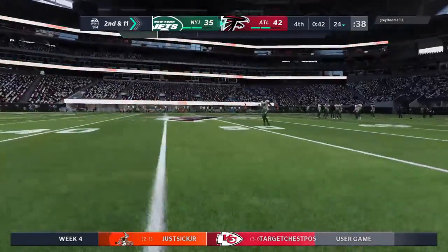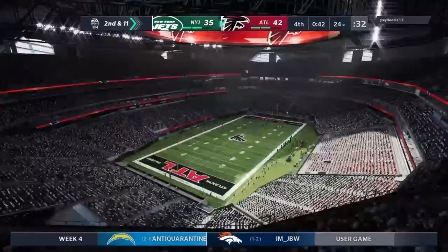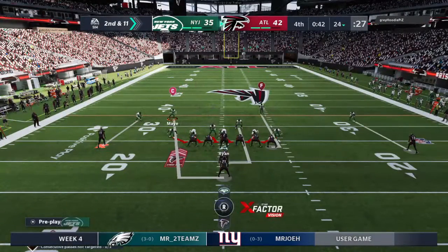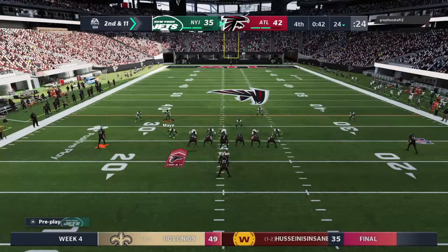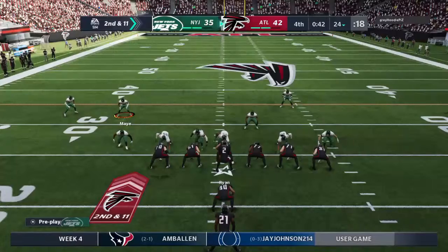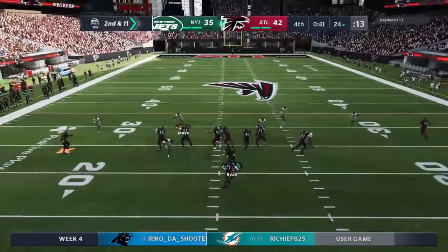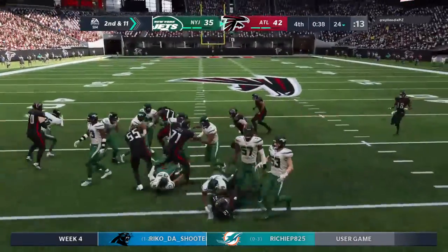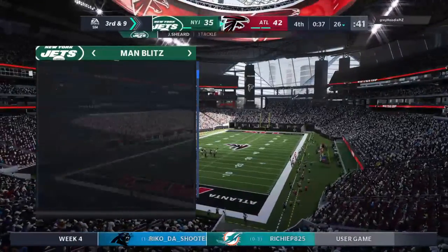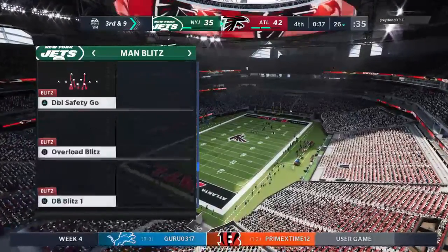2nd and 11 at the 24-yard line. A loss of a yard there to start out. That leads to a 2nd and 11. 57, Mike. Mike 57. Another carry now for Gurley. And he'll get this one up to the 26. Now the Jets going to use the second of their 3 timeouts as the clock will stop with 37 seconds to play. 3rd and 9.